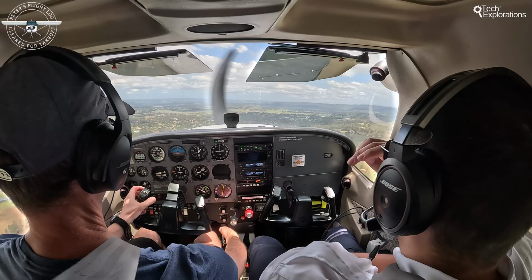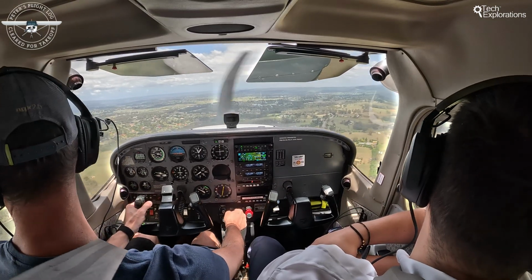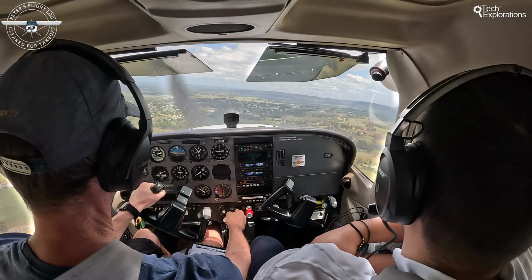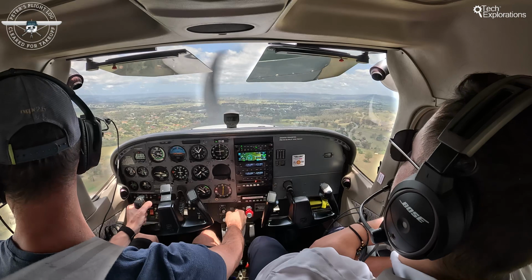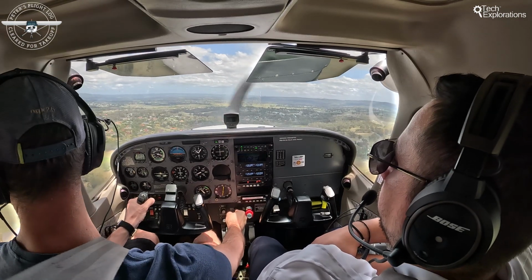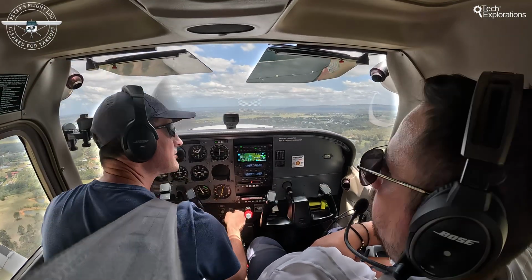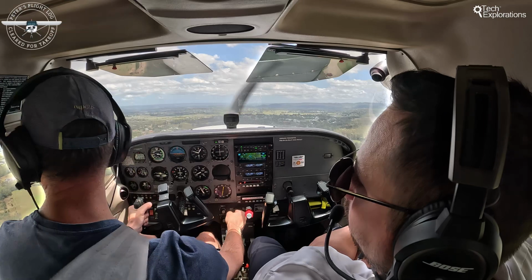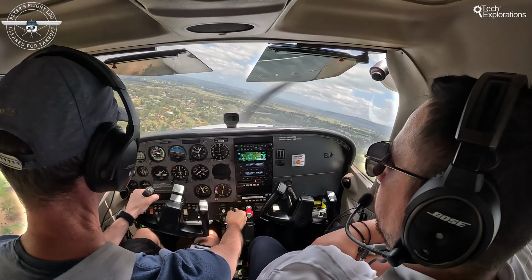Trim. Speed, 70 knots. Then apply a bit of throttle here. 800. Yeah. So throttle, clear right, clear center, clear left, left hand. A bit more throttle.